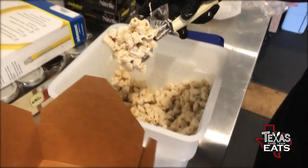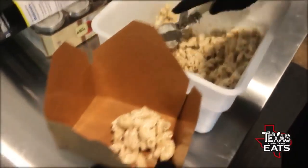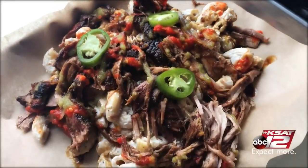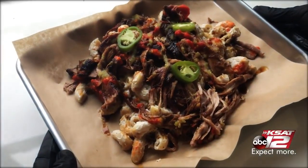If you've ever had Hawaiian mac salad and you love it, well, guess what? They serve it here and it's absolutely incredible. It tastes just like an authentic Hawaiian mac salad, and they're serving it up with their pulled pork. You can get a little bit of hot sauce on top of there. You put on some of their pickled jalapenos that they're doing in-house, change your life, it's delicious.